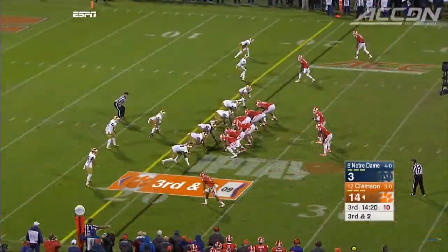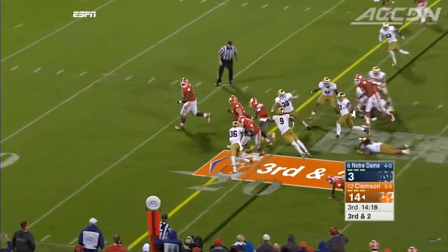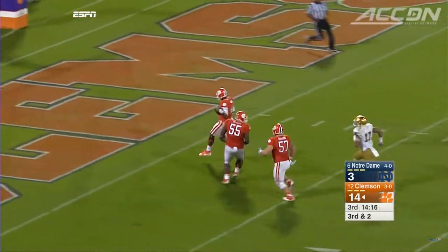The quarterback run was a real weapon for Clemson. Scott in motion. Watson does keep it and heads to the end zone.